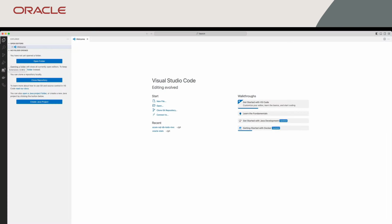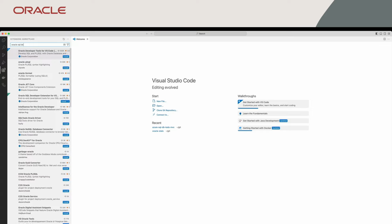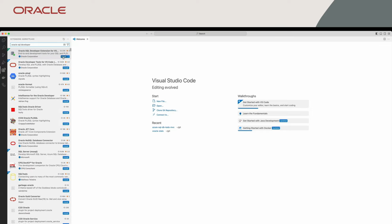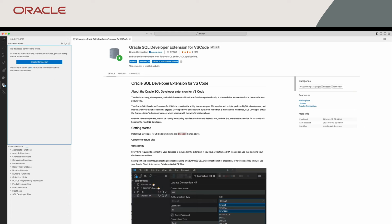Do I have to pay for it? No, it's free and it's in the marketplace. Let me show you real quick how quickly you can install it. You go to the marketplace and I'll type in SQL Developer, and there it is, and install. Wait a bit, and here we go. So now we've got the plugin installed. And the next thing will be to connect to the Autonomous Database in Azure.